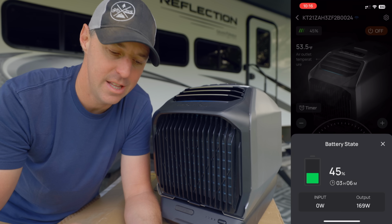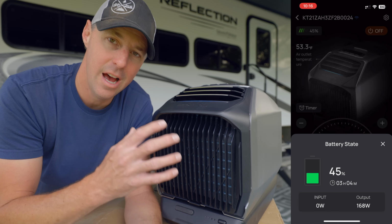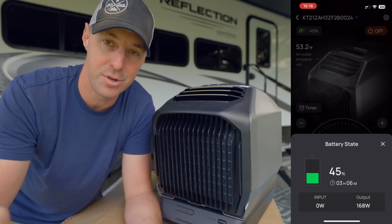That's one of the things that makes them more energy efficient. So now we can see that we're drawing around 160, 170, maybe 200 watts in order for it to operate at that temperature and maintain the temperature that it needs to.